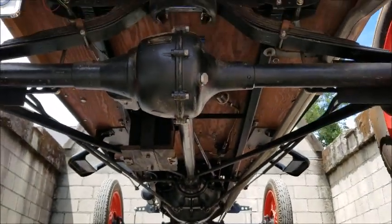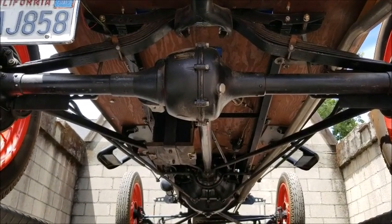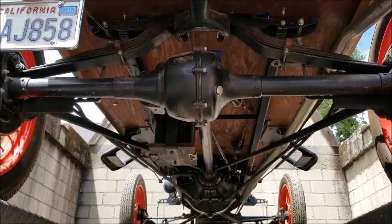But it's by far the easiest to start and drive Model T I've ever had in my inventory. So whoever gets it's going to really enjoy it.